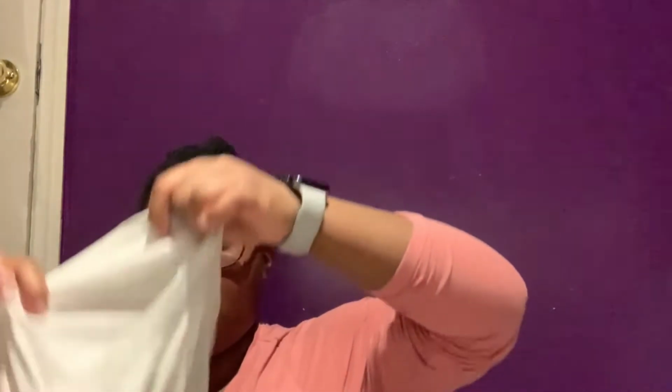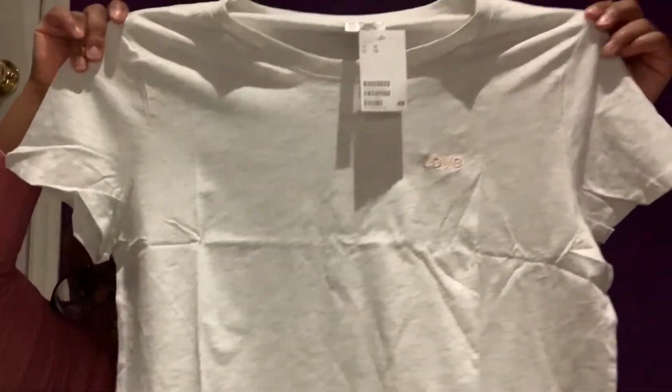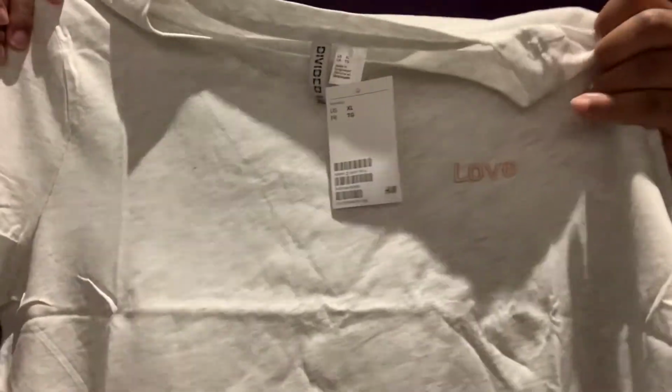The love writing is not in cursive in this one. I don't know how to explain it. So it's in gray, and love is over here. So those are the 6 items that I got from H&M, and that concludes all the things. I do have a few more packages that I'm waiting on, but that's all I got.